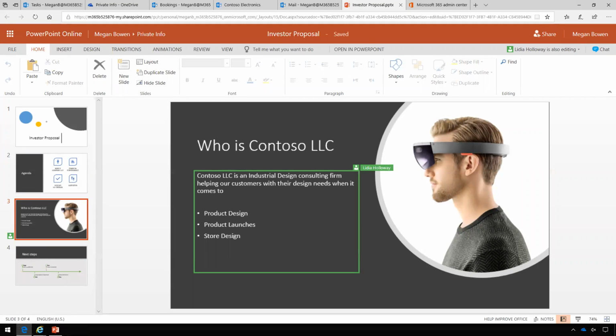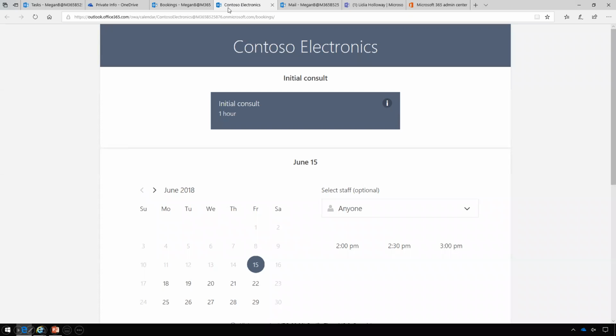Now we're going to talk a little bit about Bookings. Bookings is an app or a program that comes with a Microsoft 365 business premium subscription, and it allows you to create a service booking page, right? It's a place where somebody can go 24/7 and they can book an appointment or they can ask for a particular service.